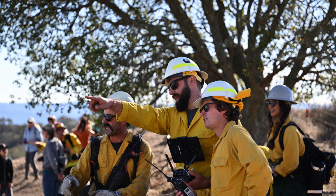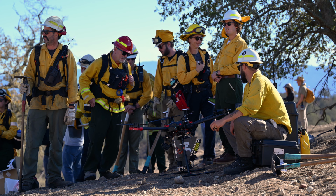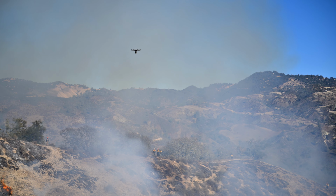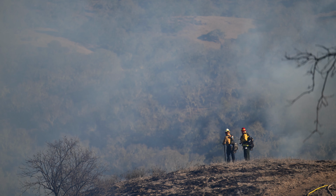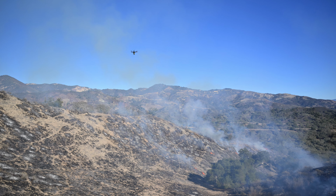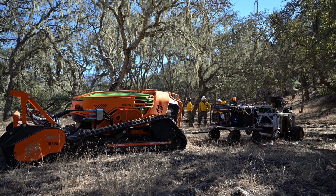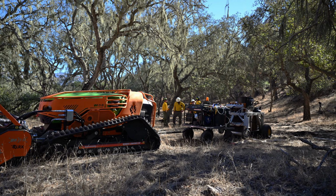Why I really think this is a tremendous technology and we need to embrace it is the drone allows us to ignite more effectively and more safely in places where we might not normally be able to burn. With these BurnBot technologies, they're able, I think, to allow us to be more effective in doing prescribed fire. It's a force multiplier, and it allows us to do it safely.